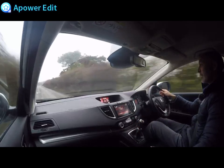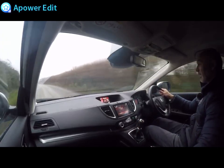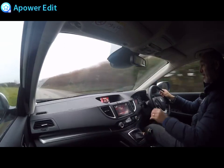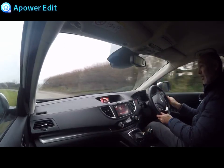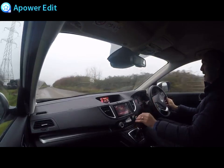I know they're good, we've checked them anyway, but if I give them a sharp jab there, it really nose dives down nice and quick. There's no pulsing or vibrations coming back through the brake pedal at all, so all exactly as it should be.